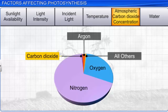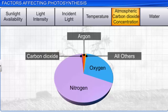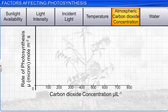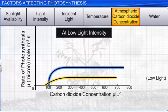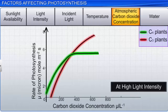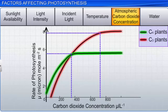Apart from light, carbon dioxide, whose atmospheric concentration varies between 0.03 and 0.04%, too affects the photosynthetic rate in both C3 and C4 plants. However, under varying light intensity, C3 and C4 plants respond differently to the carbon dioxide concentration. When light intensity is low, an increase in carbon dioxide concentration does not increase the photosynthesis rate in either group of plants. However, at high light intensity, both C3 and C4 plants show an increase in the rate of photosynthesis. However, C4 plants attain saturation at 360 microliters per liter and don't show any further increase in the rate of photosynthesis. C3 plants, on the other hand, show saturation only beyond 450 microliters per liter.